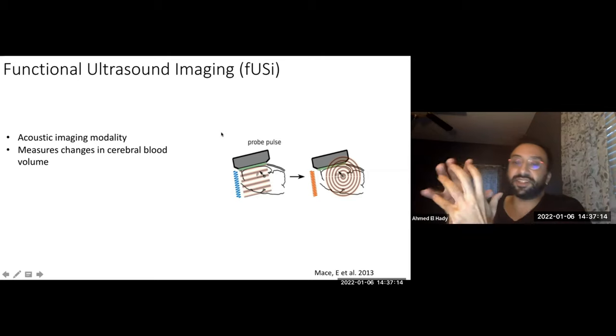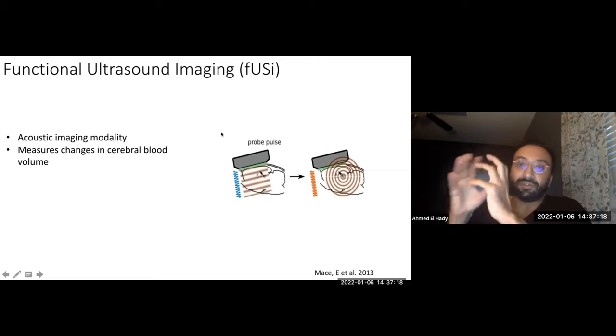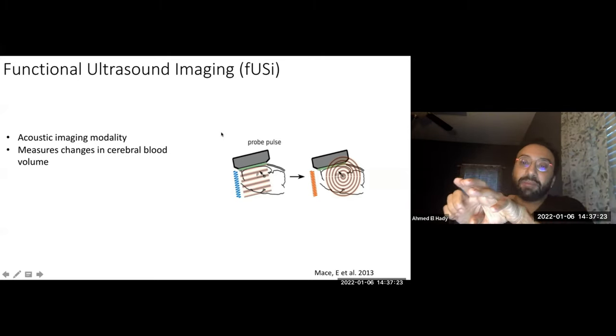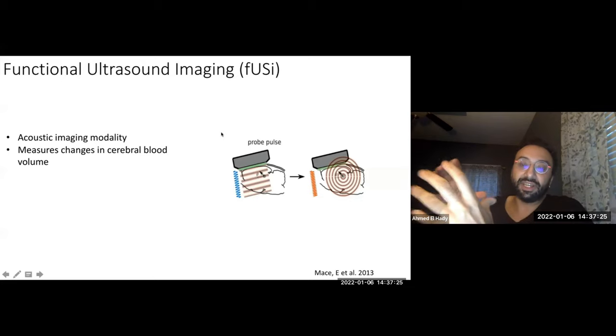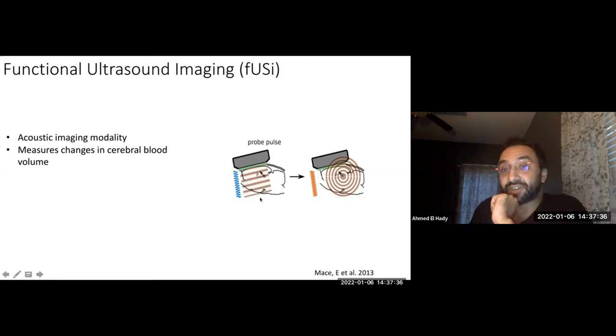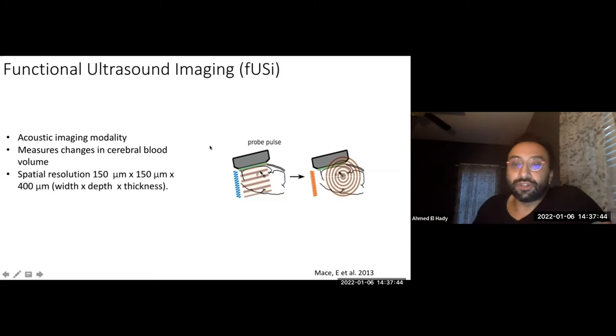So what is changing density inside the brain? Let's think about it. If you have a change in neural activity, through neurovascular coupling, usually you have vasodilation. And vasodilation changes the density of red blood cells per volume. This is exactly what the functional ultrasound imaging technique picks up: the changes in the cerebral blood volume. So what kind of spatial resolution does one get?